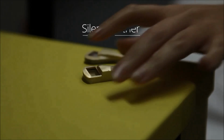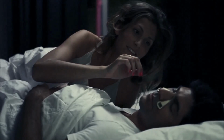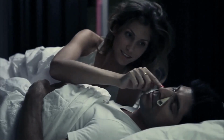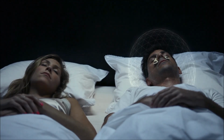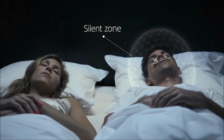Introducing the Silent Partner. The world's first smart patch to quiet snoring noise. Silent Partner is a smart, lightweight and compact device that elegantly tackles what other products don't, the snoring noise. The Silent Partner creates a silent zone around the person wearing it, giving you and those around a better night's sleep. How does it work?